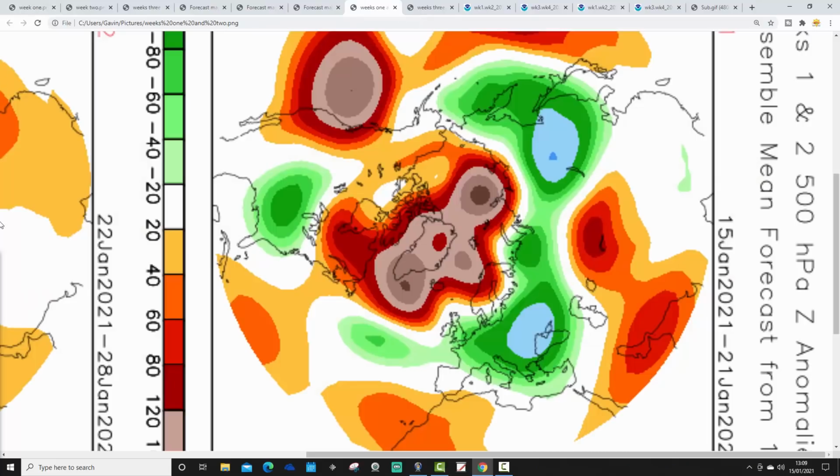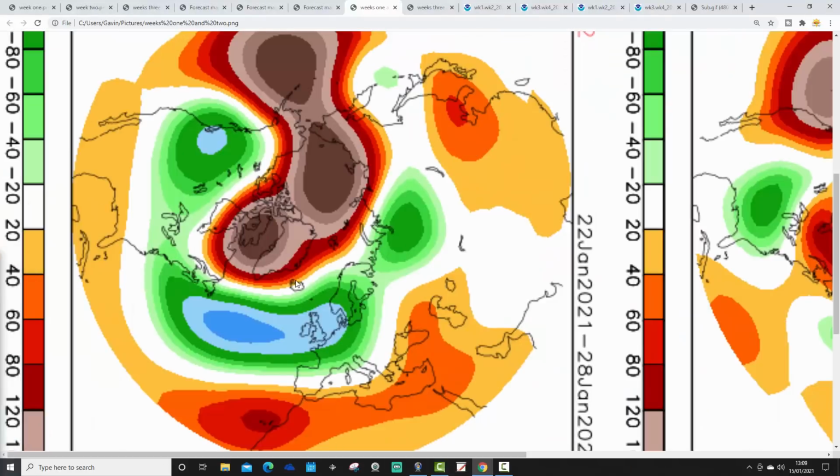Let's have a look at the CFSv2 and see how that compares. These are 500 millibar heights broken down into weekly periods. The first week period runs from the 15th to the 21st of January. The coming week will have blocking within the northern latitudes, lots of high pressure up there, and low pressure to our south and east. Winds will be coming in from an east or northeasterly direction. It looks like it will be cold and wintry in the week ahead.